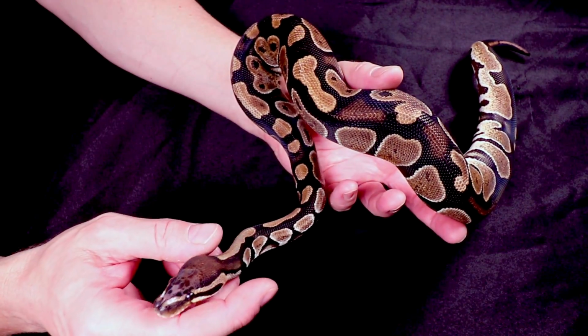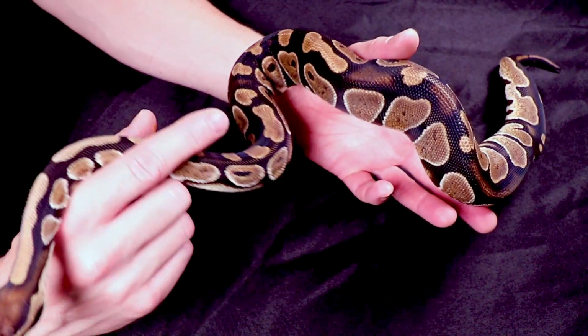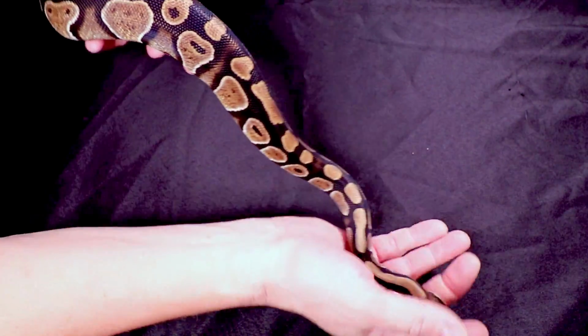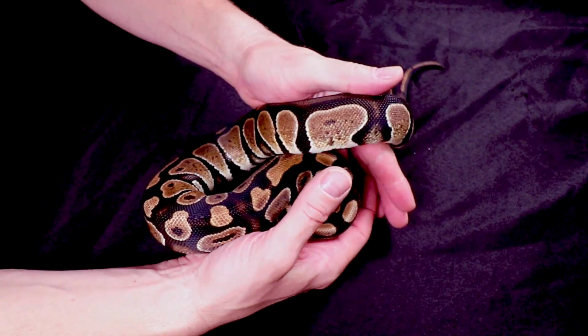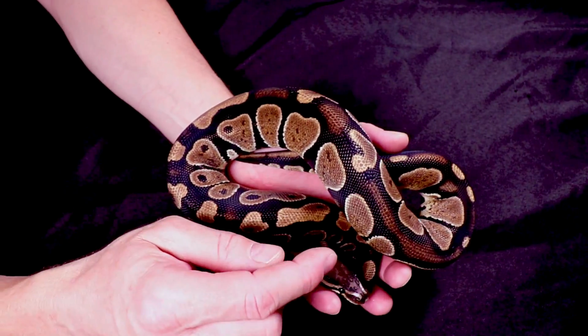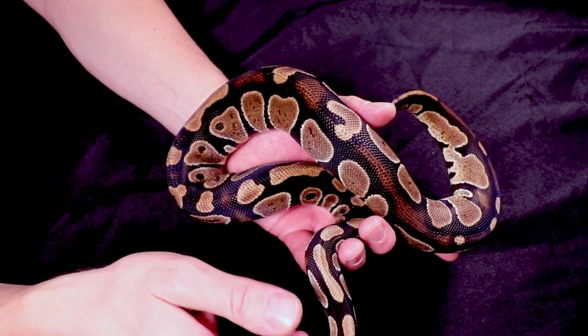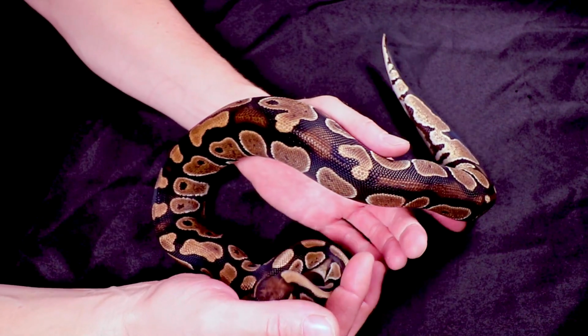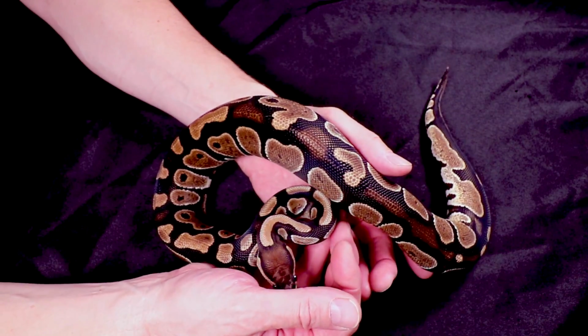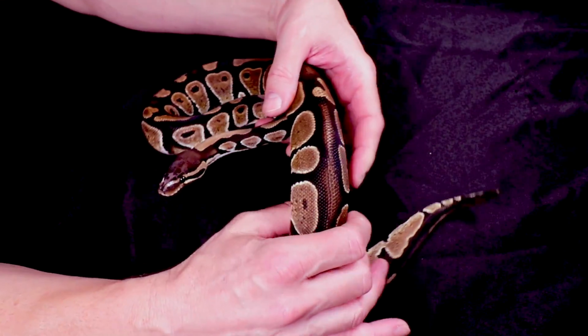And I think for some reason when you add scaleless head to a snake, what it does is thin out the scales on the whole snake. You get a reduced number of scales that really lets a lot more color through. And the really weird thing is, if you make the completely scaleless ball python, all the colors look completely different. You almost have to relearn all your morphs looking at scaleless.